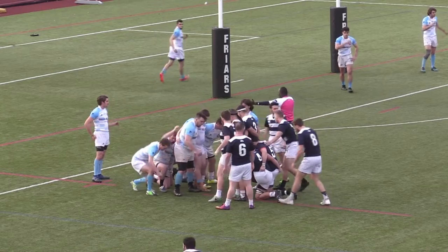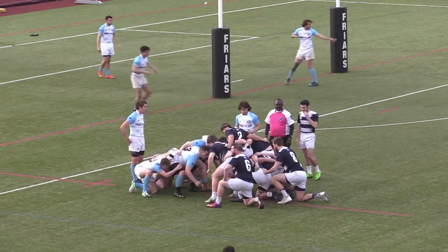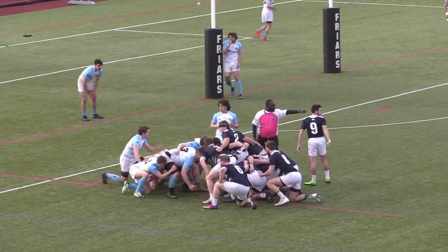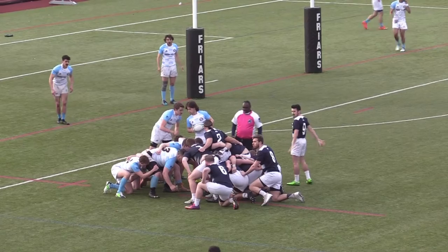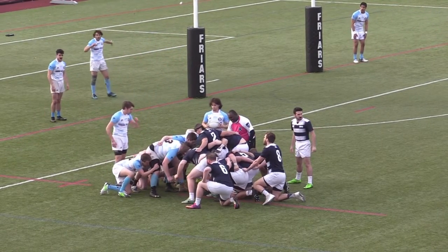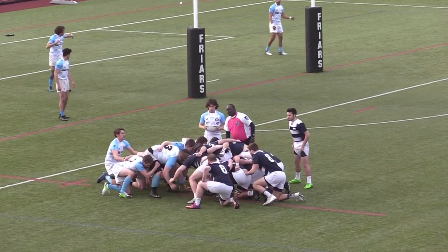We'll get our first good look at those good-looking forwards from both teams. And let's see who's got the push in there. This could tell the tale. And, of course, rugby is really a fitness game. We'll see who's got the strength now, but we also want to see who's got the strength later in the second half, coming down to the stretch.